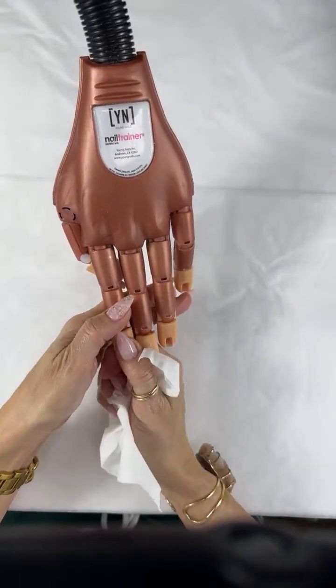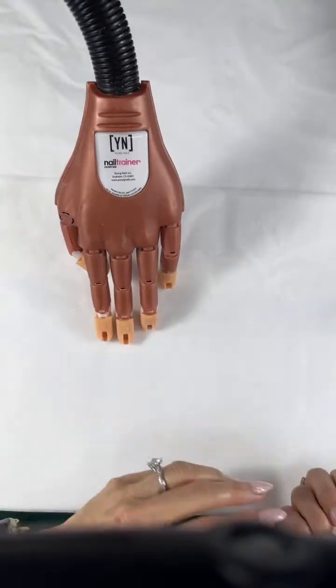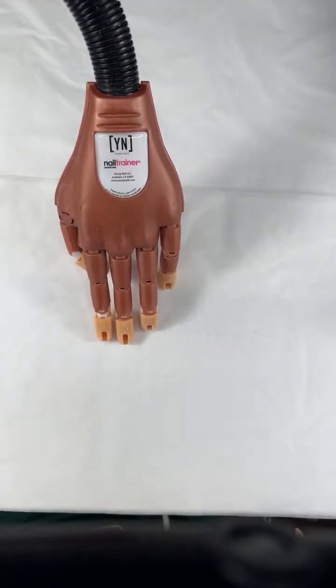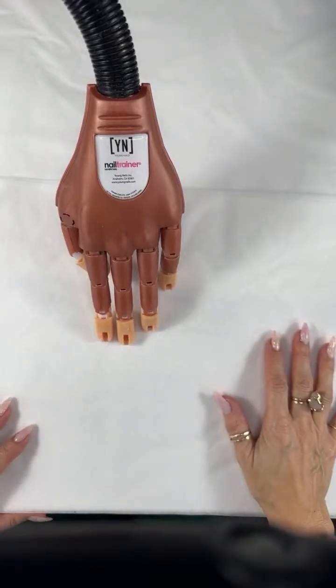I figured today I got some new colors in that I wanted. I'm going to use them today. I'm going to show you them. I'll decide on what color I'm going to use.